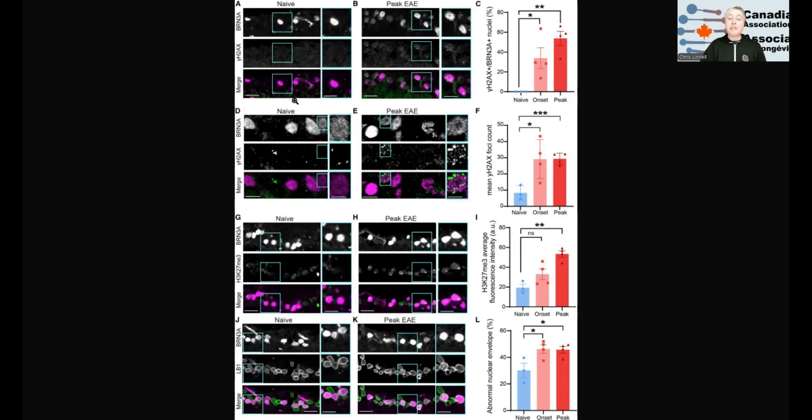On the left are all the images from the microscope. In the second from bottom row, it shows a marker of gene transcription repression. So gene transcription is when an RNA copy of the genetic information in our DNA is made, and that then is sent to the ribosome, so proteins are formed. And if that is repressed, then obviously the cell can't sort of produce proteins as efficiently. And here there was greater repression in the EAE mice compared to the controls, as you can see by the red bars compared to the blue.